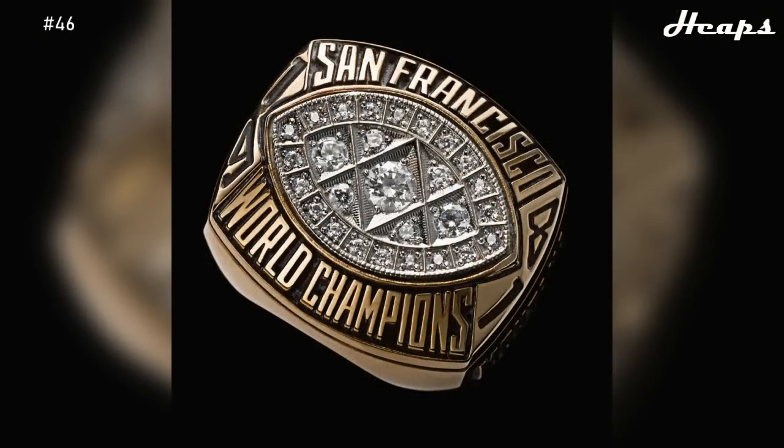At number 46, we have the 49ers ring from Super Bowl XVI. Now, I like the amount of diamonds in this ring. However, with the diamonds filling up the ring, there isn't anything representing the 49ers. I wish there was a little bit more representation on this ring. However, the crystal football does look nice.